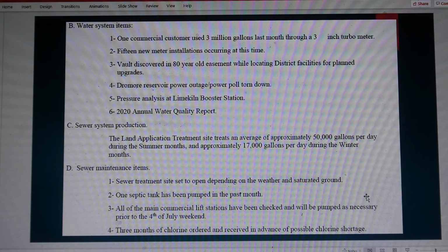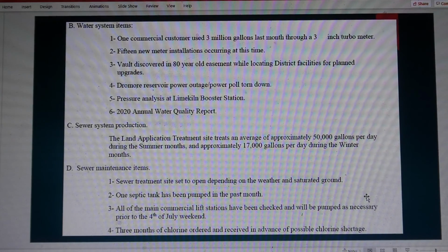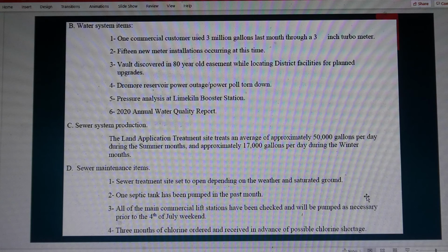Okay. Basically last Thursday and Friday, especially Friday morning, we had four crews going on different things around here. This was one of them, the Dromore power outage, power pole torn down. On Thursday night, some of you know they're doing some logging up here above Cape Horn Road. As they were doing it, the logging crew got a little too aggressive, and they snagged the power pole next to the Dromore Reservoir and sheared it off and cut out the power.